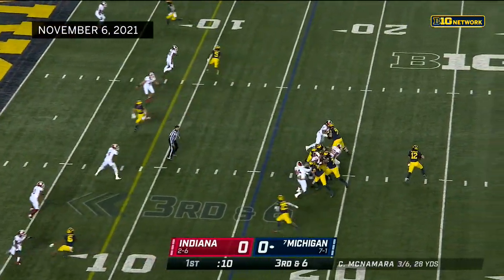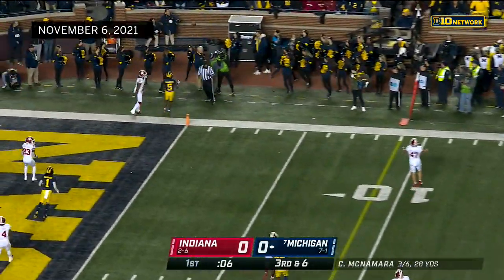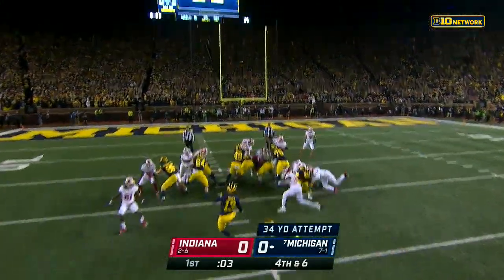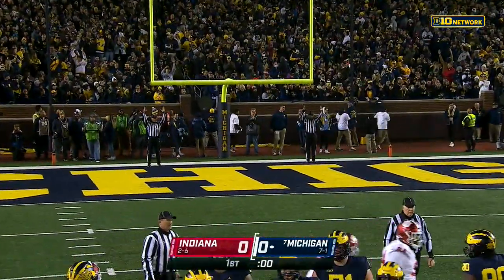Here it comes. McNamara looks to throw. He's pressed off his spot. Throwing it out of bounds. And the field goal team will have to come out. Jake Moody's been great. They just like to see a little less of it. And he knocks it through to open the scoring.